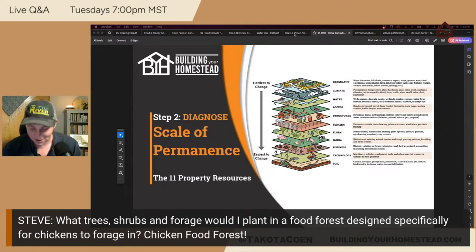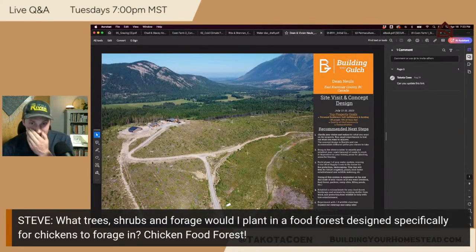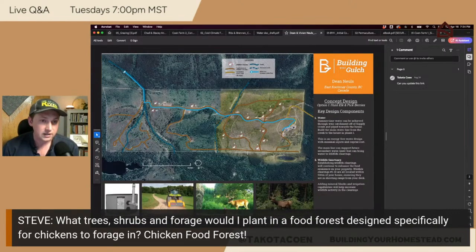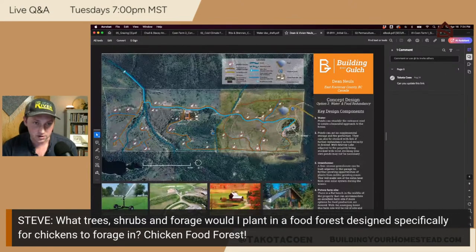actually I'm gonna show it here. This is one of the properties that we designed in British Columbia last fall. So Steve is actually going to be the property manager here, building this particular design out, and we've got some food forest designs. And one of the goals of the client here is they want to really push for grain-free chickens because they've got health issues. Understanding that's going to take a few years to build that out. I was just there last week, and we were having some great conversations around that.